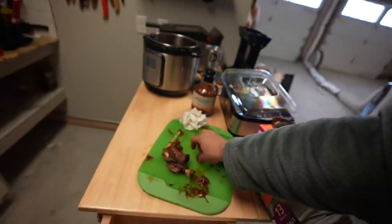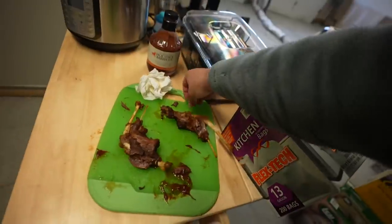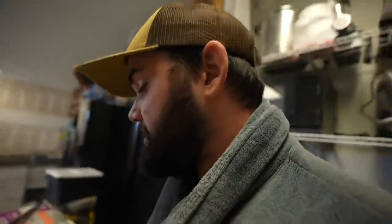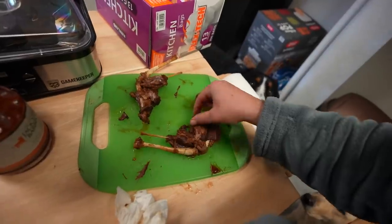Millie, you need some? There you go, Millie. Finn, you want a little bite, buddy? You guys better not get loose. Yeah, I think it's better than pulled pork. I really do, because pulled pork is kind of dry. It's dry and you have to soak it in barbecue sauce to get the moisture. You can literally just peel this off the bone.